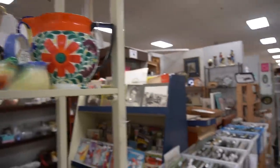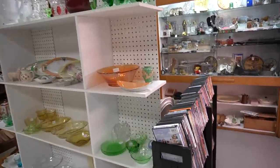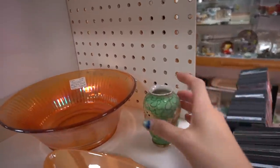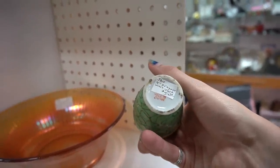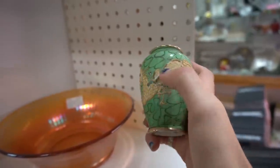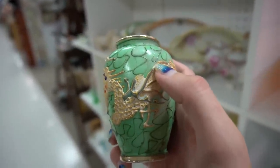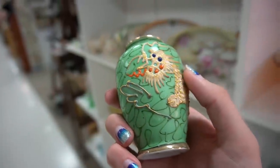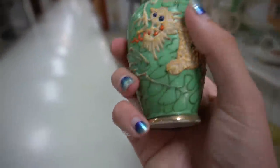I think that bird was here the last time I was here. Oh, look at the dragon. Oh, Dragomir vase for $5. A lot of the times the application will be chipped, and you can see here there is a little bit of chip on the dragon. But for the most part, it's still good. In the cart for $5 and 20% off.